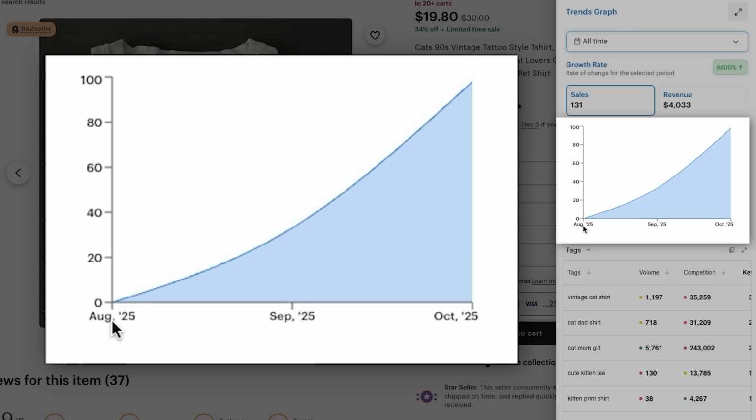And just to be clear, it's very rare that you're going to see large sales spikes like this without running ads and just relying on free organic traffic. But here's the thing, anytime I'm driving traffic profitably to my products, I will happily take that all day.